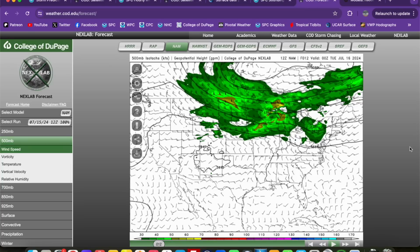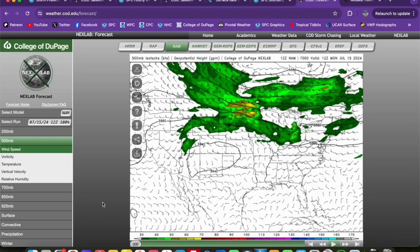Take a look at some model data here real quick. This is the 12Z NAM that has come in this morning, so our most recent model run. Start out at 500 millibars here. There is our trough across the northern tier of the country.